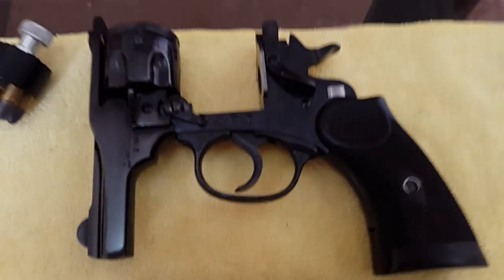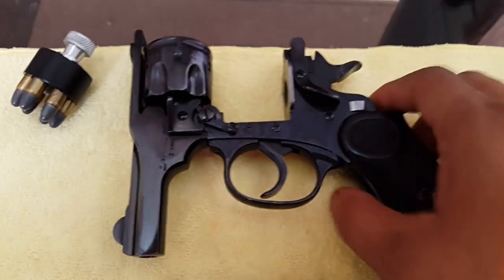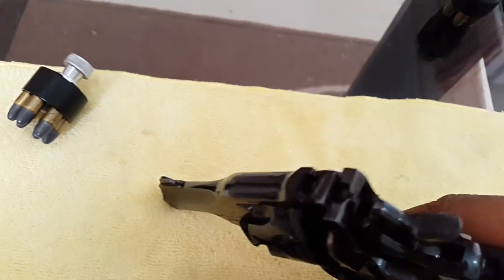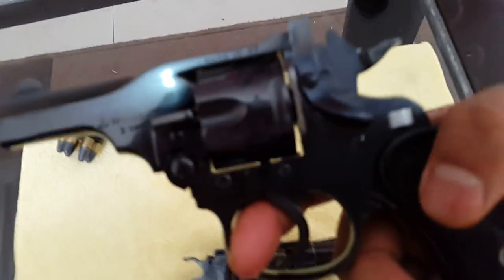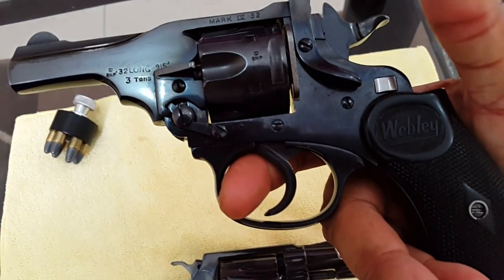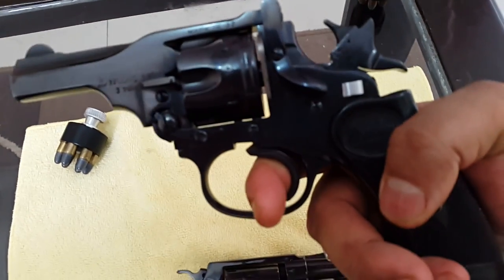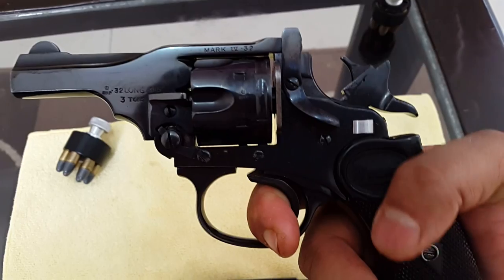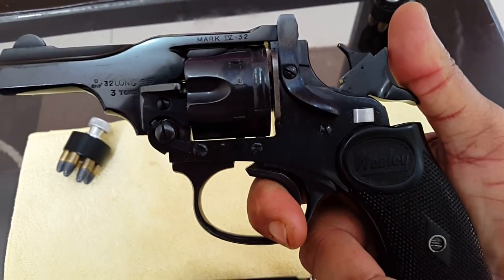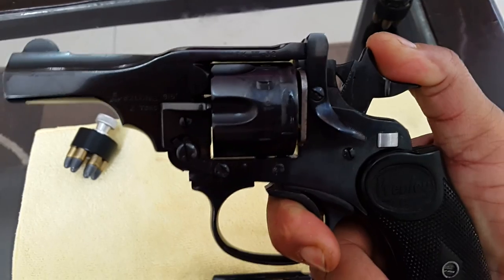The Indian revolver is a replica of the Webley, though I'd be making a mistake by comparing both of them, because when it comes to ease, reliability and operation, the Webley is a better choice, and definitely the price is 5 to 6 times higher than the Indian revolver.